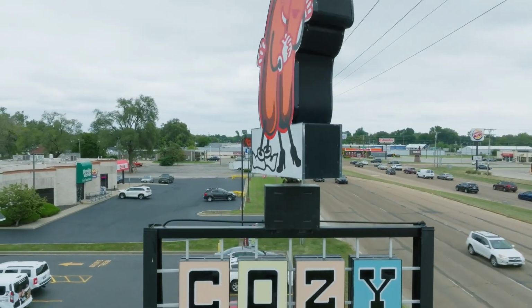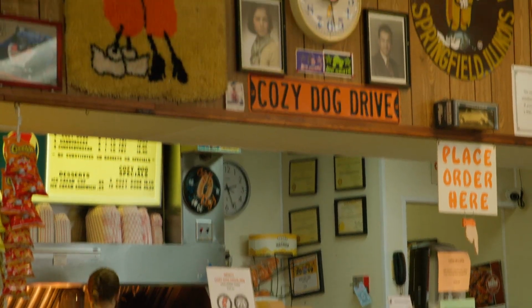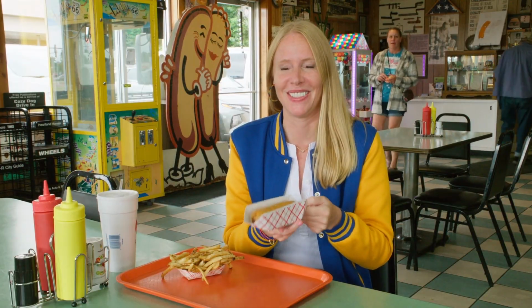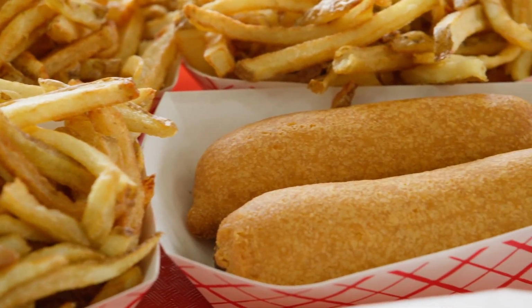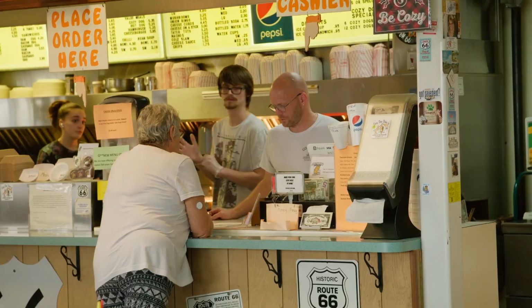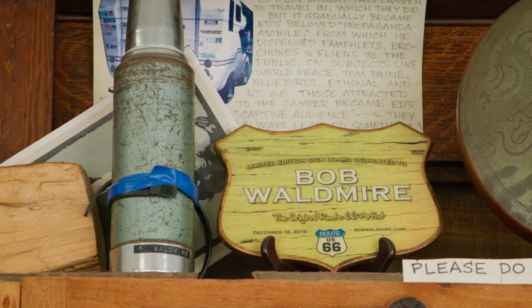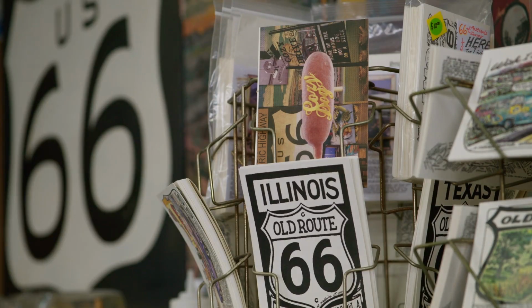In Springfield, we find another family-run business that took a traditional American food item and gave it a twist. This is one of the stops I was most looking forward to on Route 66 because I do love hot dogs, and I haven't had a corn dog since I was a child. And these are not corn dogs, they're cozy dogs. Josh Wildmeyer, a relative of Route 66 artist Bob Wildmeyer, who we learned about in Pontiac, carries on this family business. What makes a cozy dog distinctive?